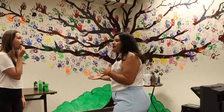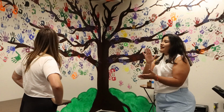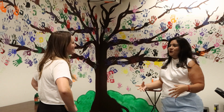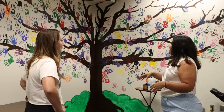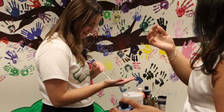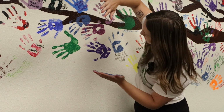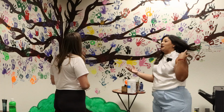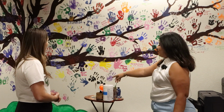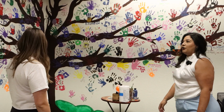So you might be wondering, what is this? So this is the Leave Your Mark at ENMU tree. So when we have socials and events down here in the Multicultural Center, students get some paint, they paint it on their hand, and then they put their hand up on the tree. They are leaving their mark, and we're grateful to have them here at the Multicultural Center. So everyone adds their name. We even have some little ones that have been with their parents and everything. Future Greyhounds, hopefully.